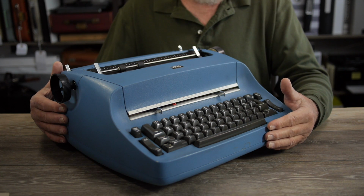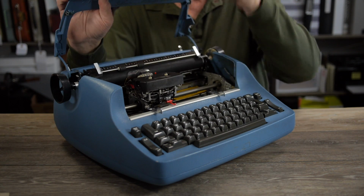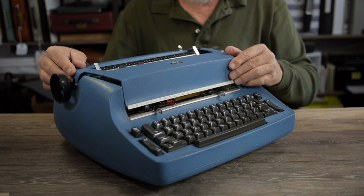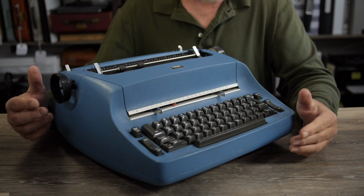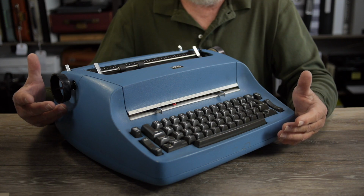You can type exceedingly fast on them. And of course, being able to replace the typewriter elements with a variety of different fonts or typefaces is a real boon. Although if you're first draft typing, it may not matter as much the actual typeface that you're using.